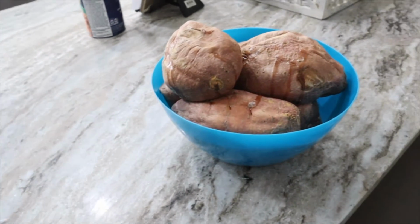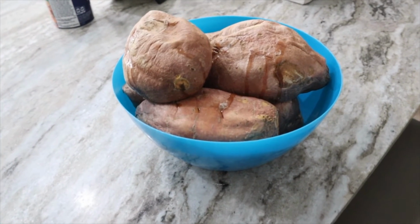We're going to get all of this together, and then I'll show it to you once we get it plated up. Hopefully my chicken turns out nice and crispy.